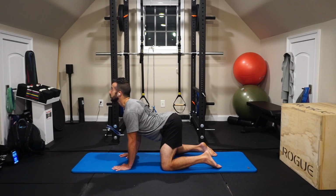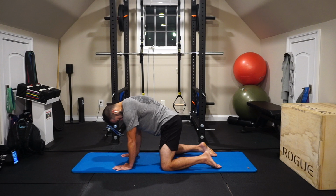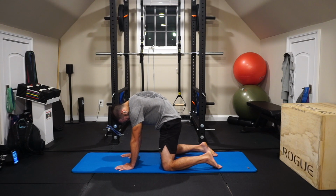Then we're gonna go to a nice arched position. So what I want to do is dip so that my belly hangs low, my chest opens up, and then my neck, my head and shoulders look up toward the ceiling or up toward the wall out in front. And we're just gonna transition between those two positions.